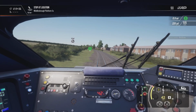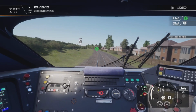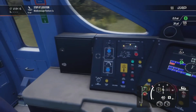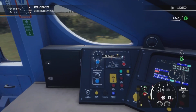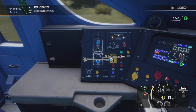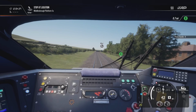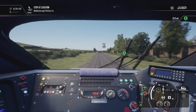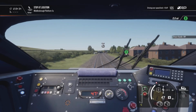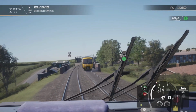Start slowing down a little bit. Right, so we should have everything on. Let's just stick the fan on. There we go. A bit of roof air con. Warm it up a little bit in here. So there we go. We can now go up to 55 miles an hour. Oh, we have another train coming up to us. It's a 166, and the lights are wrong.